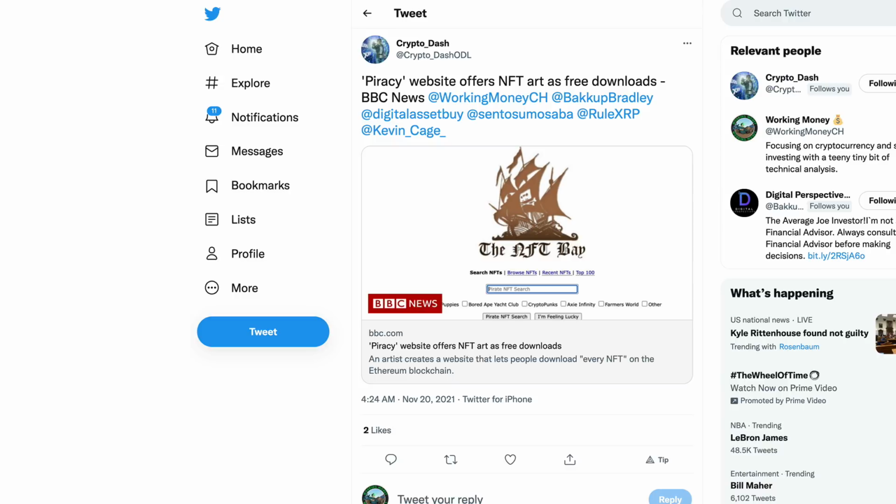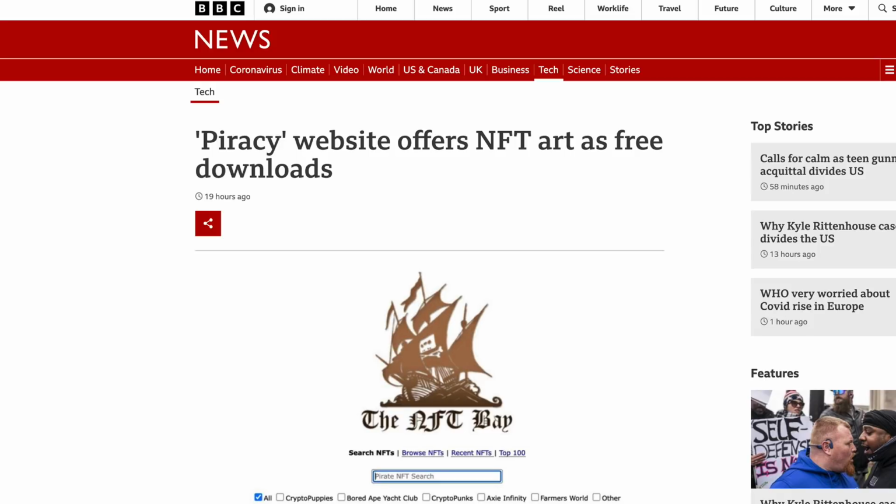This next news article, guys, I thought was kind of interesting. Crypto Dash brought this to my attention. This has to do with the NFT market. And I've always kind of thought this: NFTs, why not just right click, copy, and paste digital art? I mean, if you want a copy of an image, it seems pretty easy over the internet to get that. Well, piracy website offers NFT art as free downloads. This just seemed to be the next logical step, didn't it?